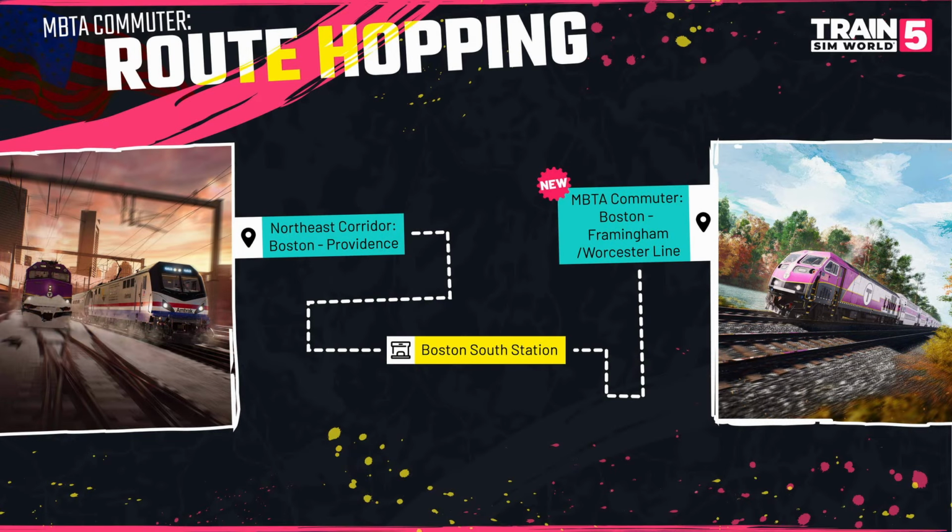Players that own the previous Boston route will be able to use Train Sim World 5's new route hopping feature to switch between this and MBTA Commuter at Boston South Station.